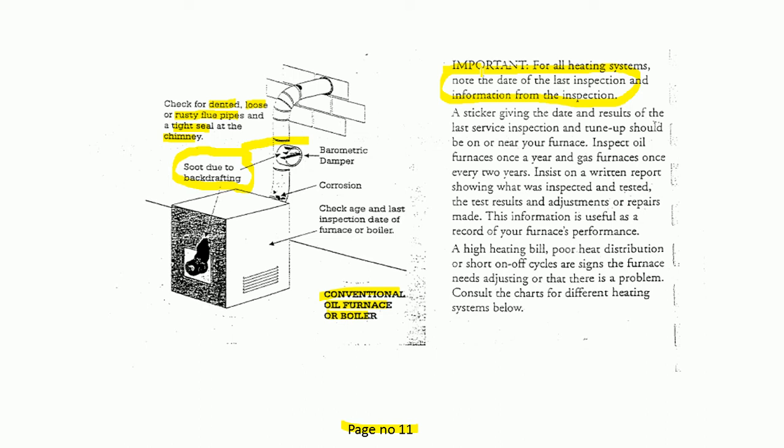A high heating bill, poor heat distribution, or short on-off cycles are signs the furnace needs adjustment, or that there is a problem. So consult the charts for different heating systems below. So again, you are not like a gas technician or a specialist. So whenever you see something here, you can put a comment. For example, the gas bill seems to be high relative to the, of course, whenever you compare, you have to compare apples to apples, house to house.